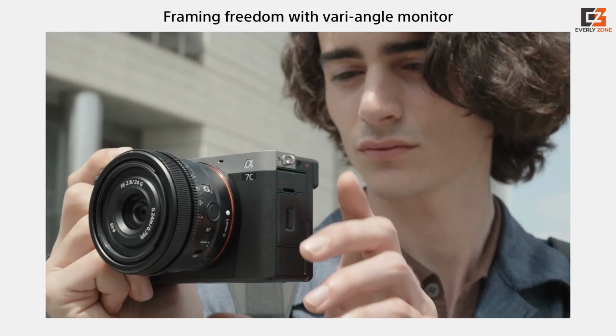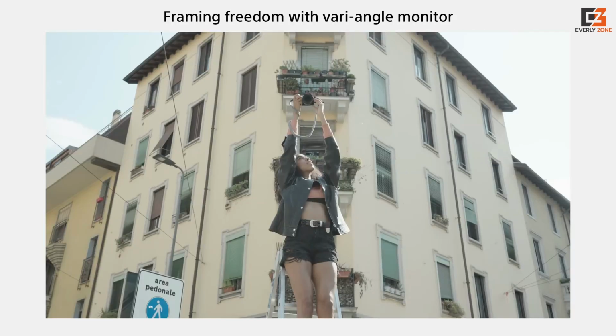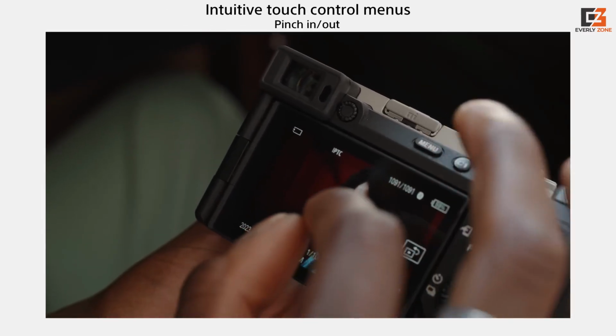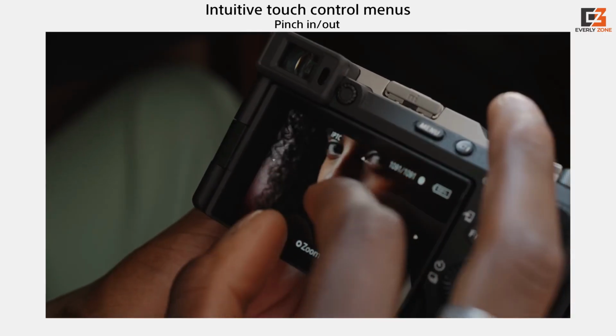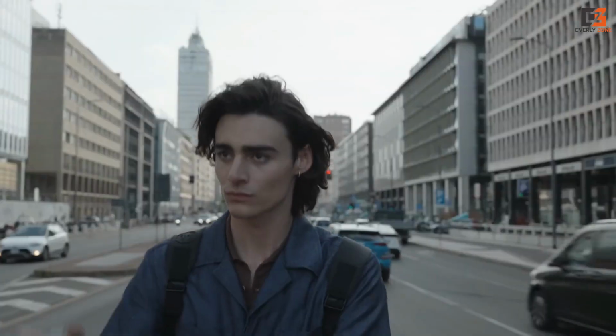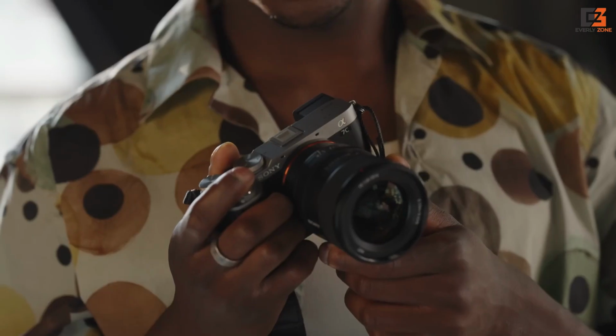The camera uses the same NP-FZ100 battery as the Sony Alpha 7C before it did. While the Alpha 7C II has a slightly lower SIPA rating than its predecessor, it still has an excellent battery life overall. The Sony a7C II feels very well built. The body feels solid and is made of sturdy materials, including a magnesium alloy chassis and hard plastic exterior.